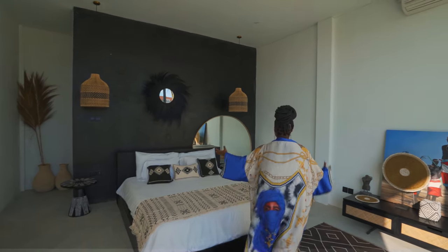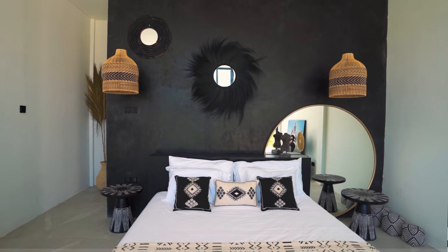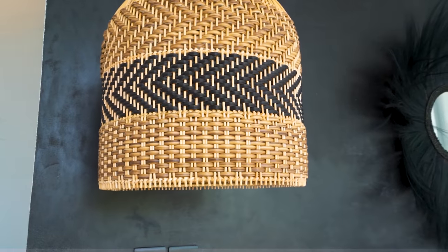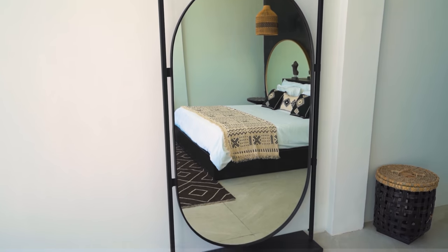And you can see here, my love for mirrors continues. We have this gorgeous and huge round mirror by the bed. By the way, all of the beds in this house are king size beds. And so we have this round mirror, we have these basket lights. Again, I got the basket lights from My Bali Living. And then this standalone mirror as well. So gotta have the mirrors.